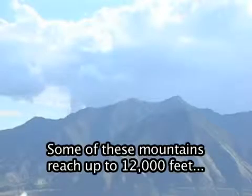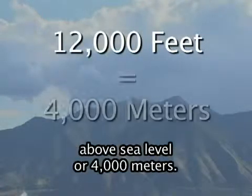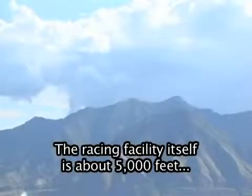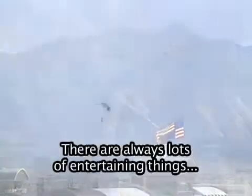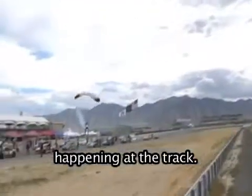Some of these mountains reach up to 12,000 feet above sea level, or 4,000 meters. The racing facility itself is about 5,000 feet above sea level. There are always lots of entertaining things happening at the track.